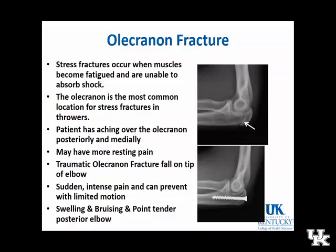These can be treated non-operatively, but a lot of people don't want to wait. A lot of these 16, 17-year-old kids want to go and play at Bellarmine or Transylvania or UK or USC, wherever, so they want to have it fixed. So they're going to manage this with a screw. I've had one patient that needed 2 screws because he broke through the first screw.